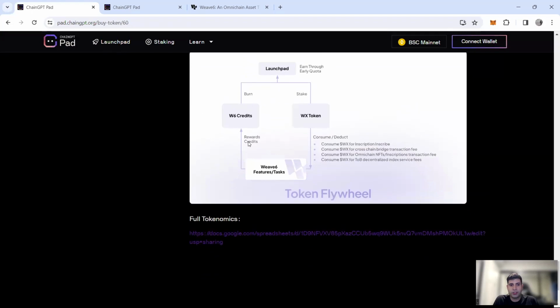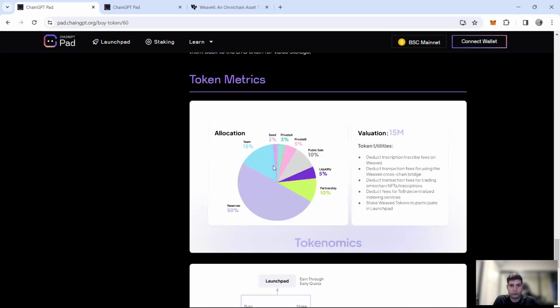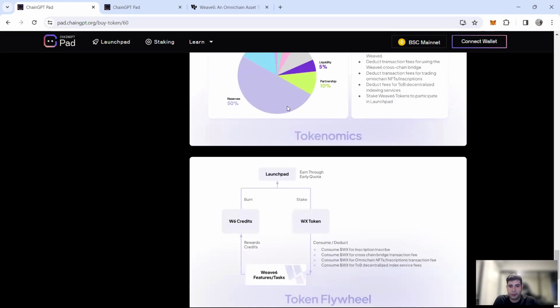In terms of going back to the partners and investors, they've got the Polkadot ecosystem, partner of Arcanium Capital, ARK Capital, LD Capital, and also there is a strong partnership with Zeta Chain, VRC20, ARC20 ecosystem. In terms of their tokenomics, they've got a valuation of $15 million. 50% is for reserves, 15% is for team, 2% seed, 3% private, 5% private B, 10% public sale, 5% liquidity, and then 10% for partnerships.